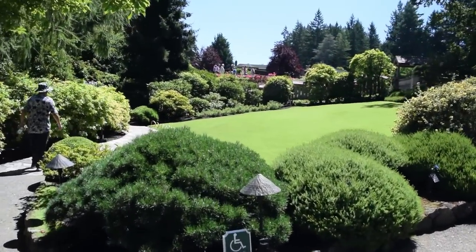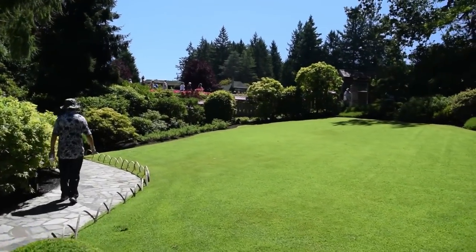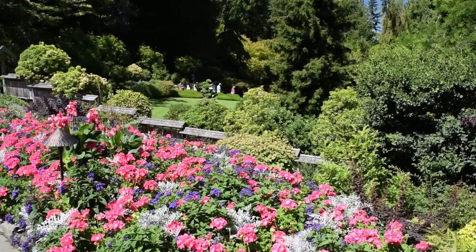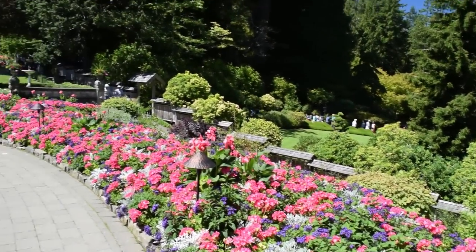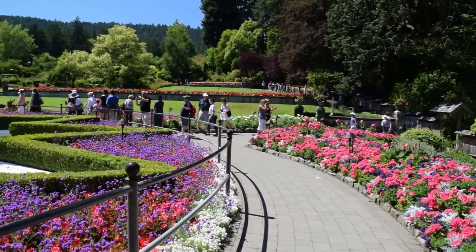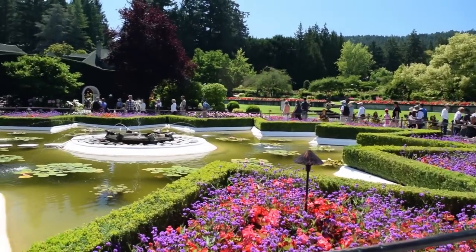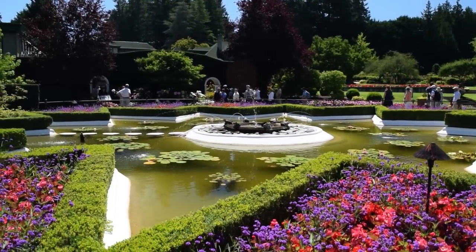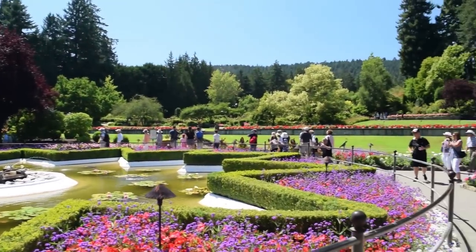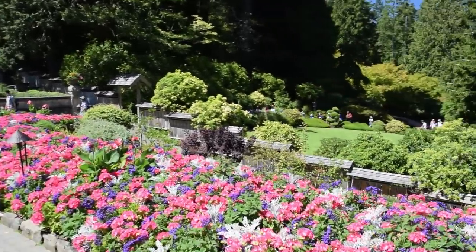No shortage of green as you walk through the Buchart property. Coming up out of the Japanese garden, you come across this view here. And there's a fountain with several frogs that are streaming water into the pond here. Simply could not have asked for a nicer day to be visiting Buchart Gardens.